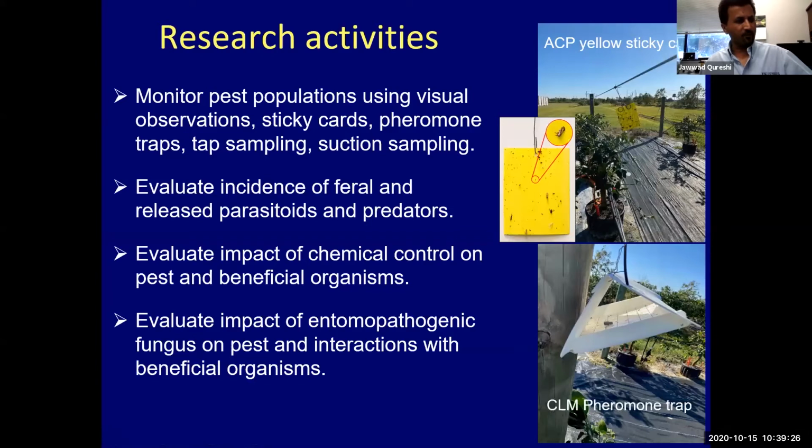Some of the activities that we are doing, monitoring the populations of pests using visual observations, sticky cards, pheromone traps, tap sampling, and suction samplings. The yellow sticky cards are used for the Asian citrus psyllid. They also get several of the thrips species and some of the predators as well, if you have those populations in there. And then you can use the pheromone lures on these traps for citrus leaf miner. They are also very effective in giving you information on the males of citrus leaf miner.